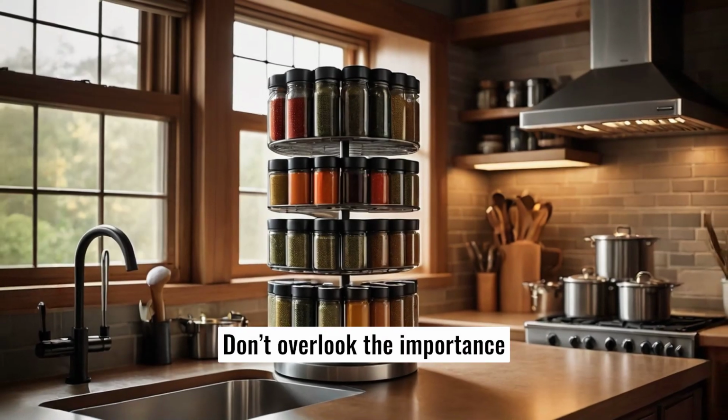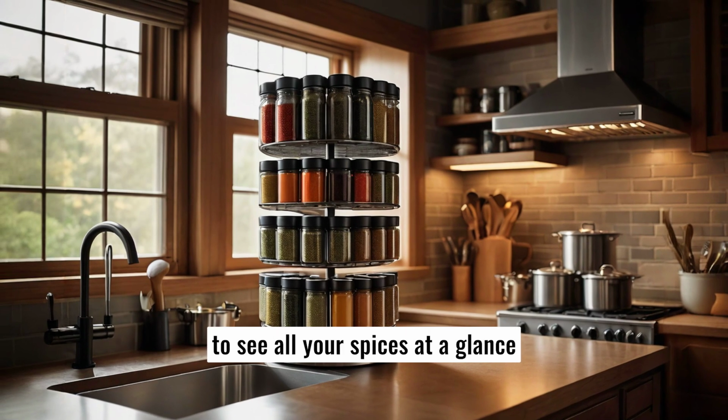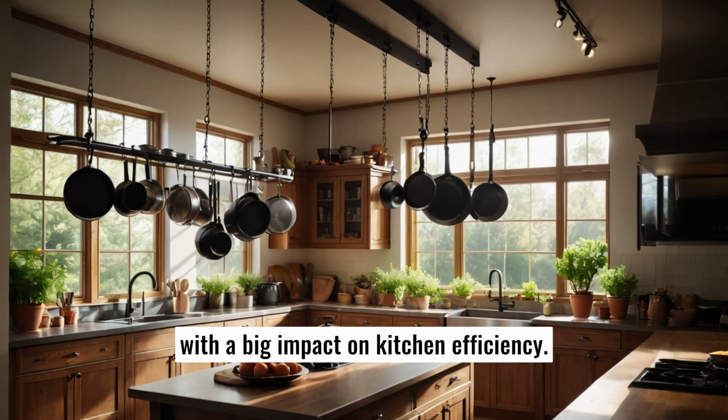Don't overlook the importance of a spice rack. A rotating spice rack allows you to see all your spices at a glance and grab what you need without knocking over a dozen bottles. It's a small product with a big impact on kitchen efficiency.